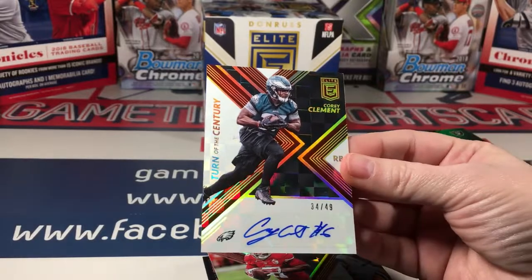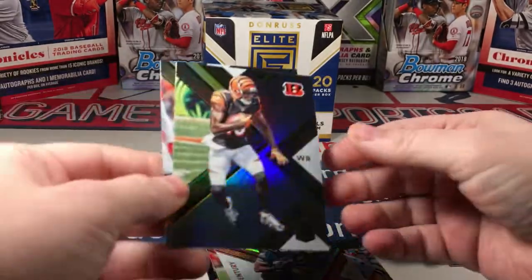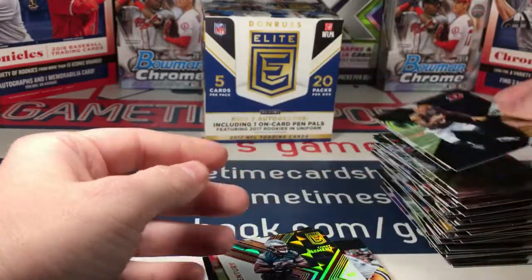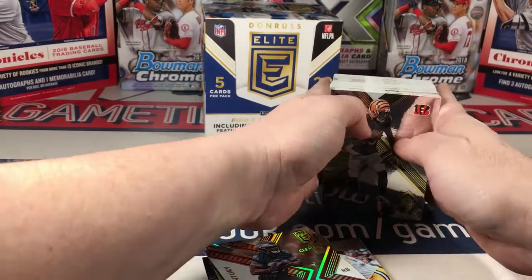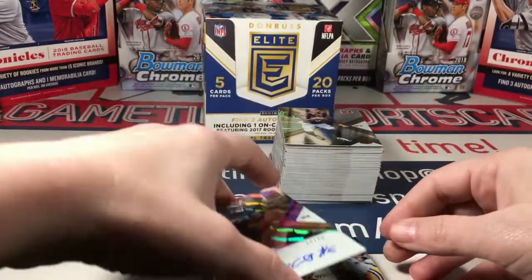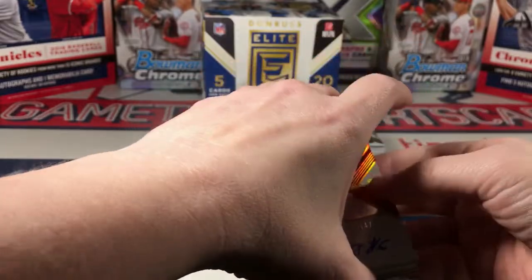Turn of the century. Good looking card. Wish it was a better player. He's alright. Dang. Yeah, I don't know. I think I kind of got burnt on this one. Wayne Gallman, and Corey Clement, definitely my parallels could have been better people. You know, you win some, you lose some. I think I kind of lost on this.